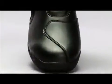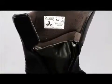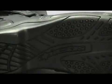It has an additional layer of leather padding inside the top of the foot, so it won't put pressure on the foot when changing gears. Wide-ranging calf adjustability ensures excellent fit and comfort. The sole is made of an oil-resistant compound, giving it excellent grip in slippery conditions.